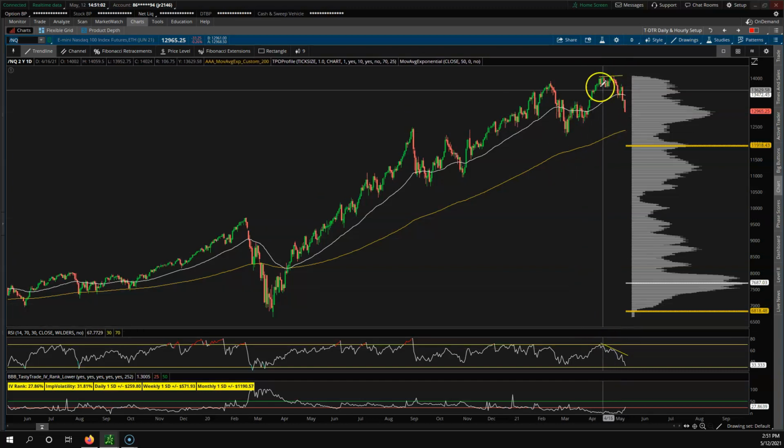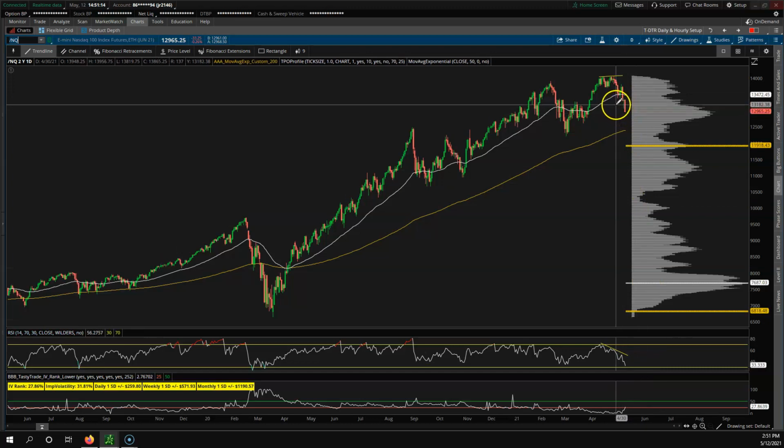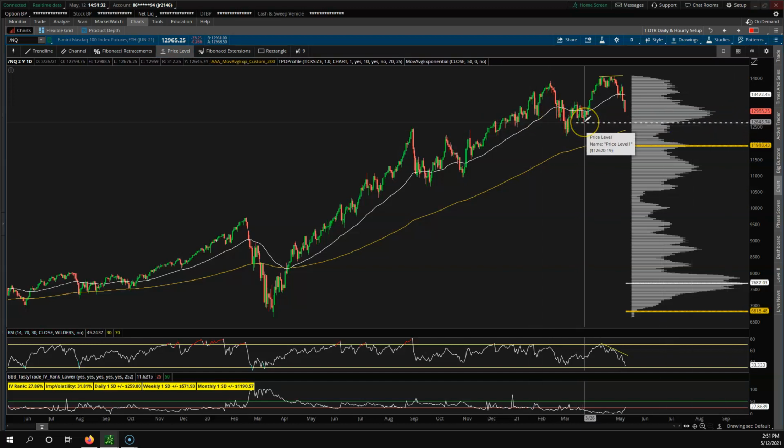So here, last time I talked about it, I said, look at this. We actually have a double top with divergence. It's selling off. Now, one thing is we are getting oversold on NASDAQ. NASDAQ's down almost about 10% from its all-time highs, right? So what I'm looking for on the NASDAQ, my very first level would be somewhere right around this low volume node with these swing lows of around 12,650.